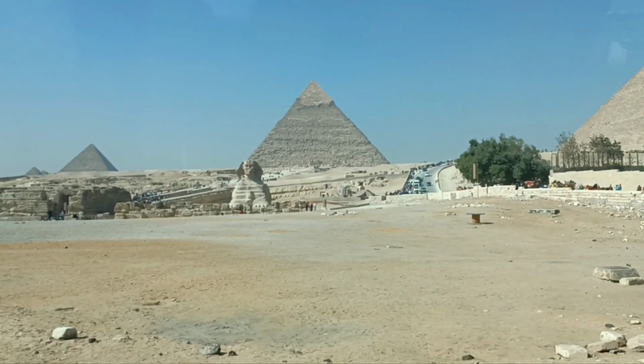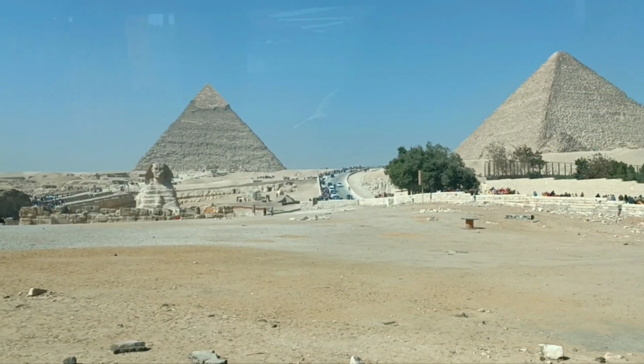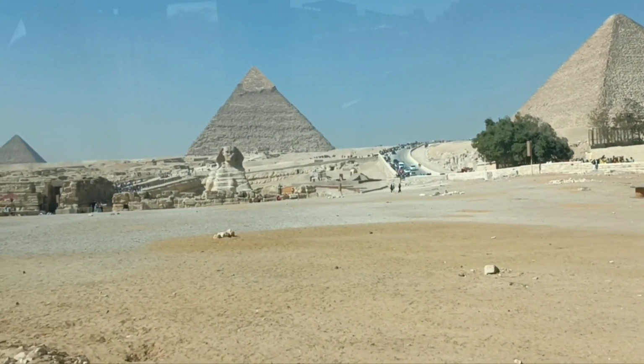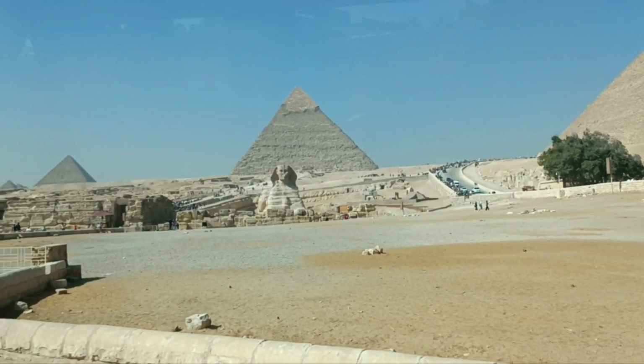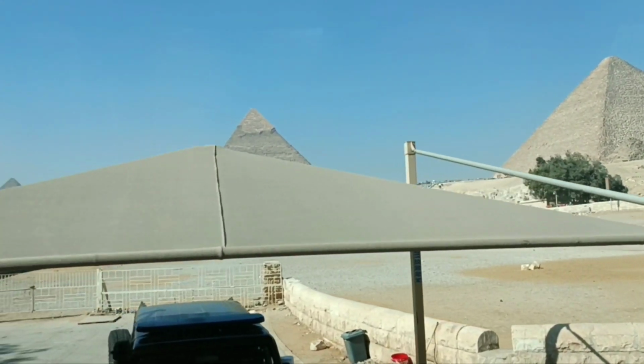It's only one Sphinx, that one here. I don't know why there's no Sphinx for the first one. But it's the only Sphinx in this area, that one, for King Khafre. How do we know it's King Khafre? This is the face of King Khafre. So the Sphinx looks like the guardian, like the bodyguard of the area.